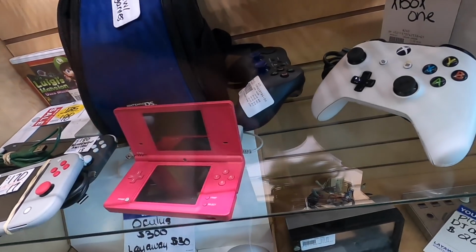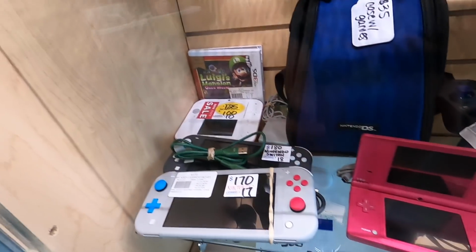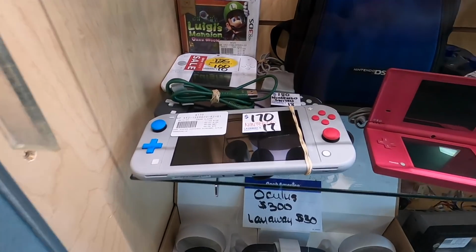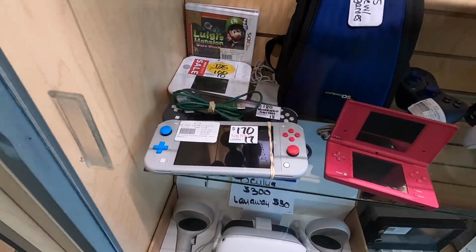I'm not super interested in what that DSi is doing. Oh dang, $100 for a 2DS. That's definitely too expensive. But yeah, folks, I think that Switch Lite's gonna have to come home with me today.